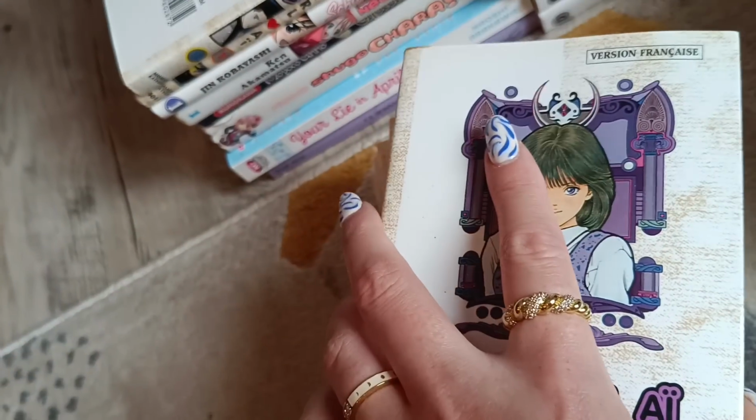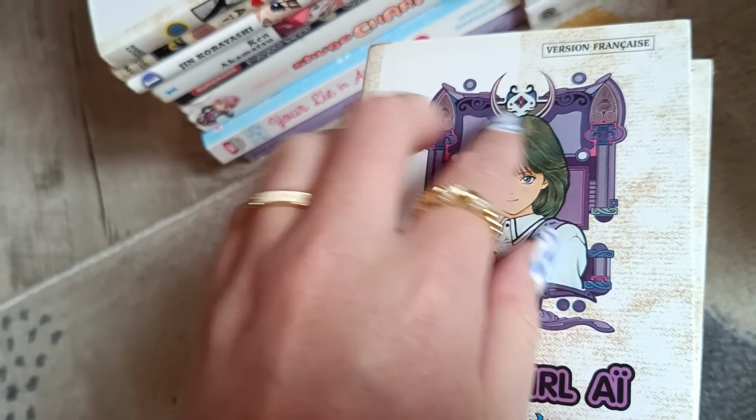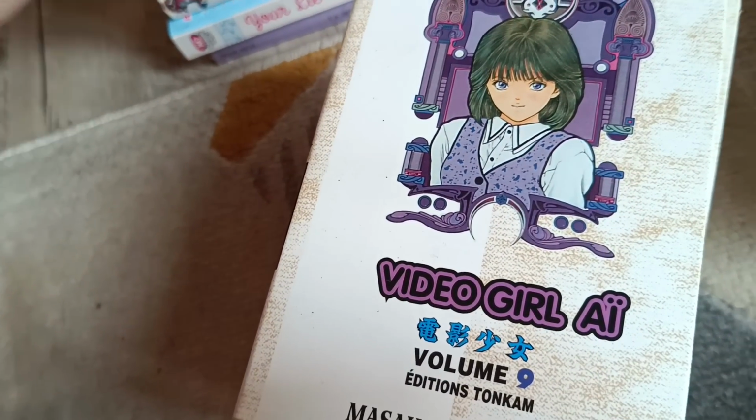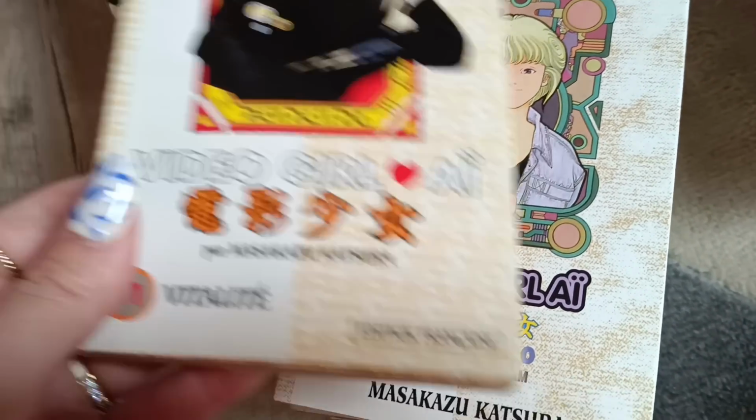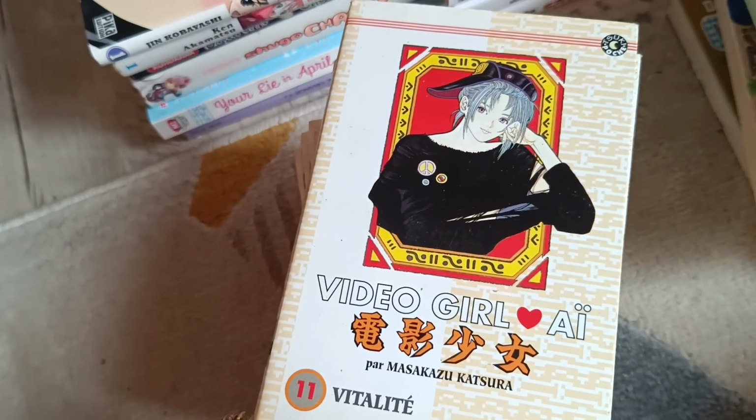French. I don't know if anyone would be interested in that. Like a bit of tracing on the covers and then reading the French blurb. Oh, that one is so cute. Number 10 and number 11.